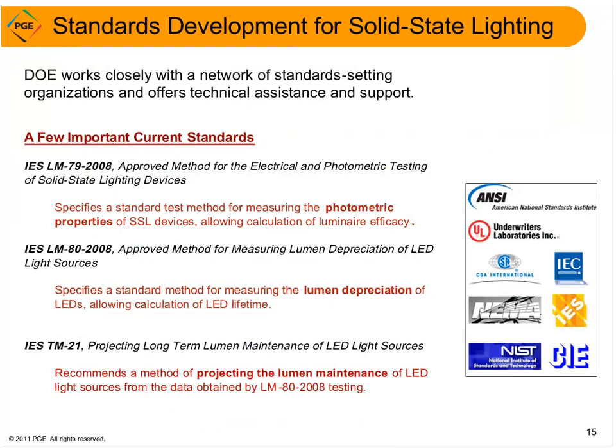Don't worry, there won't be a test on this slide, but I did want to talk about some standards for solid-state lighting. One of them, the one you might hear the most about, is called LM79. And what this does, it provides a standard testing method for LED products. But keep in mind that just because a product was tested according to this standard, it doesn't mean it's a good product. It only means that it was evaluated properly.